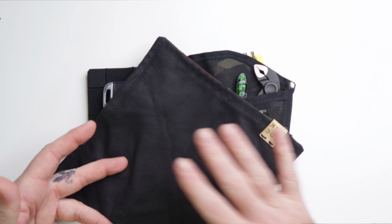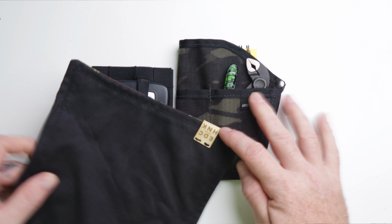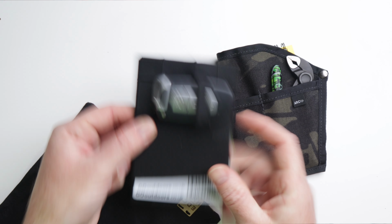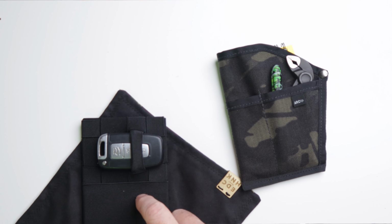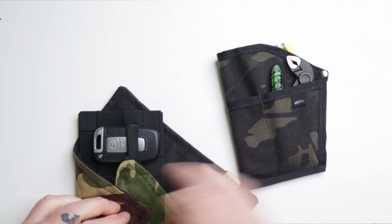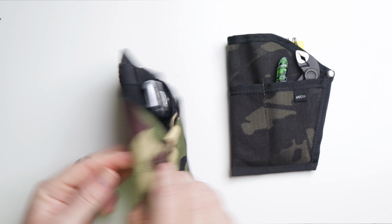So what I've been doing with this is I've got my cards in here, and I've got maybe my key in here, and I'm putting the hank around that. And then when it goes in my pocket, what I've actually got is a nice pocket square.